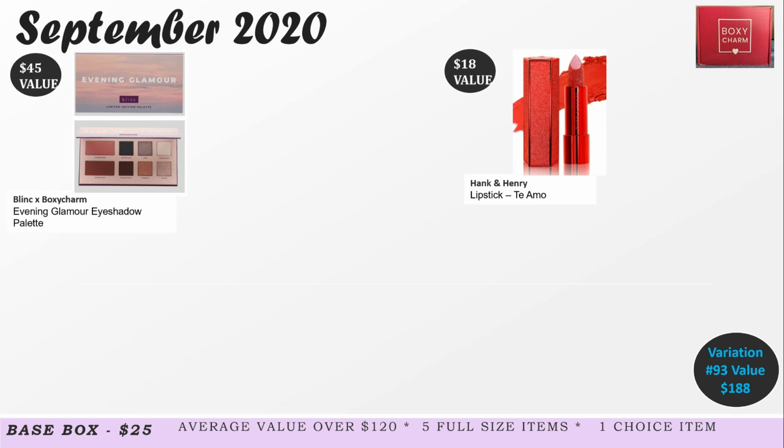So then we have another variation. This is variation number 93, and this one the value is $188. This one is including a collab. This is from Blink, and I love Blink palette. We received that years ago. It was a smaller palette, but it was so creamy and so pretty. So here we see a collab with Boxycharm, and this one is called Evening Glamour Eyeshadow Palette. This one retails, I believe, that's what I saw, for $45. So I don't know if this value is going to change, but that's what I've seen.